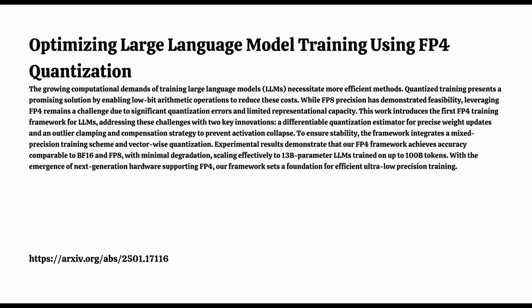Welcome back, everyone. Today, we're going to be diving into a paper, and it's all about optimizing how we train large language models. As these models become more and more powerful, we're talking like Llama 3 or GPT-4, they require a massive amount of resources to train, time, energy, you name it. Absolutely. This paper explores a potential solution, quantized training with a 4-bit floating point format, or FP4.